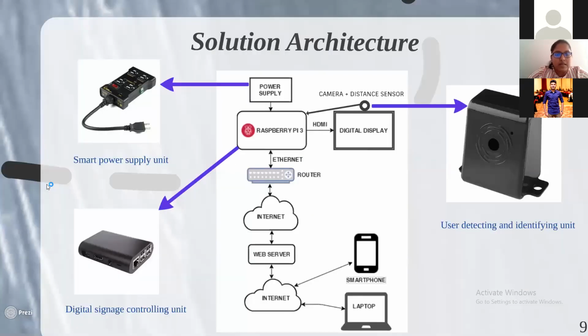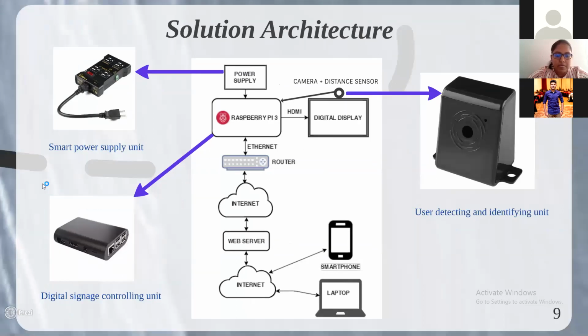This is the solution architecture. The owner of the digital signage can upload their advertisements using the web application or the mobile application we are providing them, and those advertisements are controlled by the digital signage controlling unit, and the best advertisement will be displayed according to the user who is in front of the screen. To detect and identify the user, we are using the user detecting and identifying unit. We also have a smart power supply unit. The owner of the digital signage can turn the digital display on and off using our web application. The next slide.